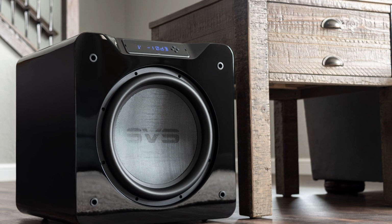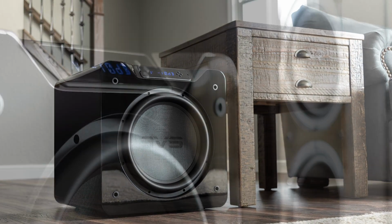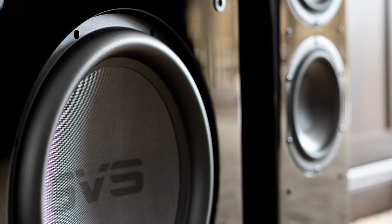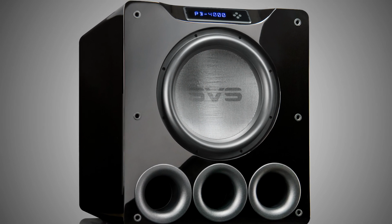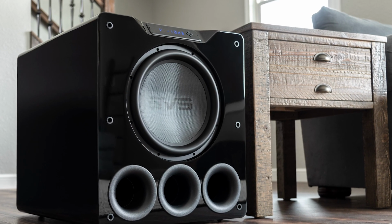Even the sealed SB4000 is pretty serious in size, weighing in at 102 pounds in a box that is roughly 18 inches tall and wide and 21 inches deep. Stepping up to the ported versions raises the price around $400. The PB4000 is almost 2 feet tall, 20 inches wide, and a whopping 30 inches deep. So you better plan your space out properly if you are considering one of these.